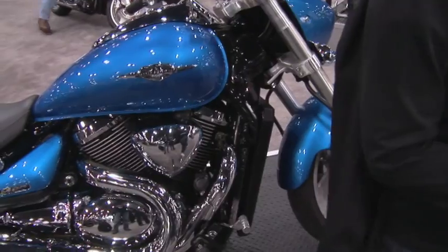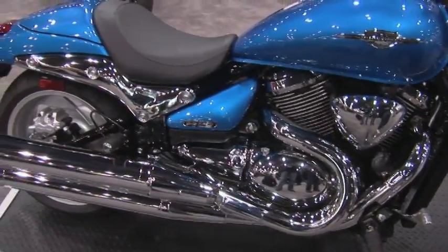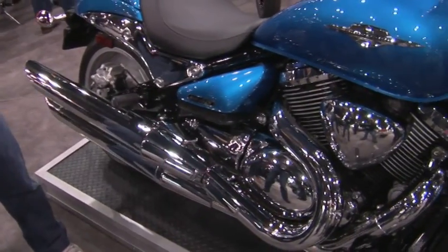For 2009, we have the new Boulevard M90, 1500cc, what's now a middleweight cruiser. Sporty styling inspired from the M109R. A lot of performance, good brakes, all at an excellent price of $9,999. Yeah, it's a great entry point. It's really, really nice for that.